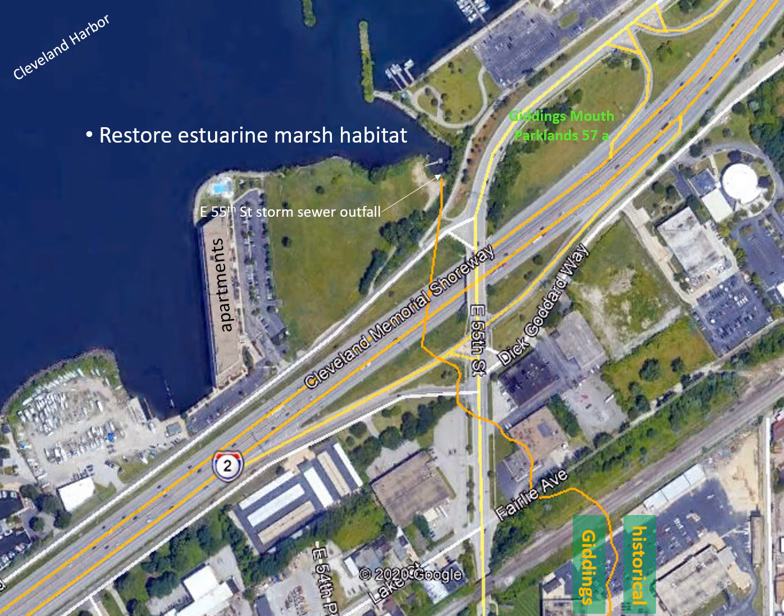Giddings Brook is entirely subsumed within the storm sewer grid. The East 55th Street storm sewer delivers to Cleveland Harbor. In filling in the area around the outfall, the landscape is now that of an estuarine plunge pool. With elemental modifications and the district shoreline tunnel in place, the outfall could sustain a marsh wetland function.